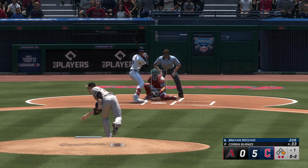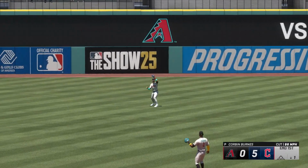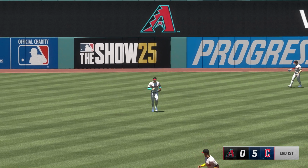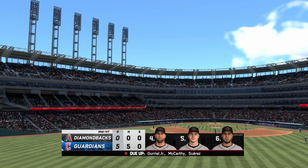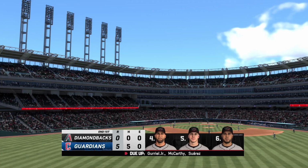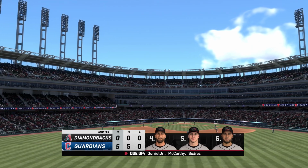Oh, 0-2 now. That one lifted to left. Gurriel has it sized up. Squeezes it. And that is that. So 5 runs in the inning as they bat around. Second inning coming up from Progressive Field. It's the Guardians 5 and the Diamondbacks nothing.